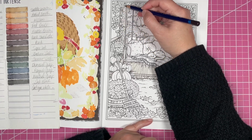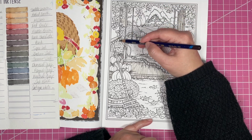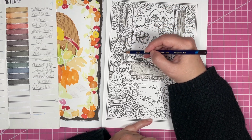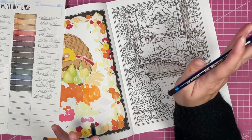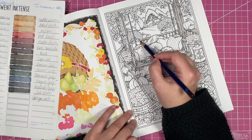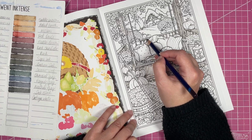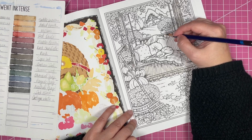Speaking of pumpkins, I did release a video. I did the How Many Pumpkins coloring tag that was developed by Megan over at, she's got a new channel name, so it's Meg's Coloring Corner. She was previously Disney Meg's Coloring. She's now Meg's Coloring Corner. And that was really fun to do.